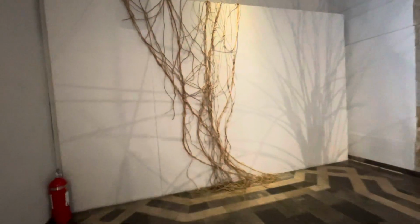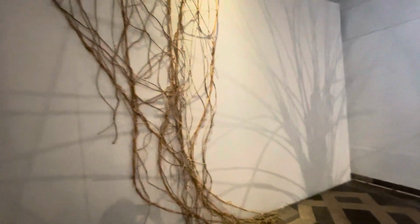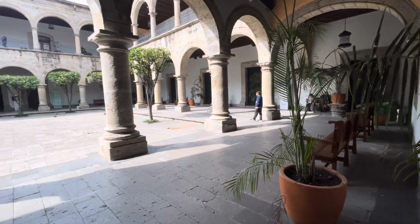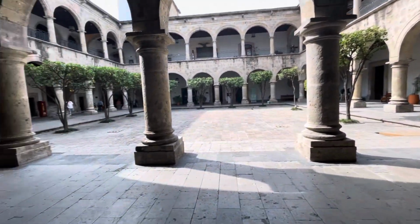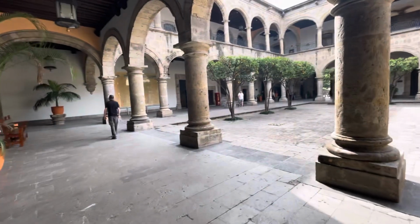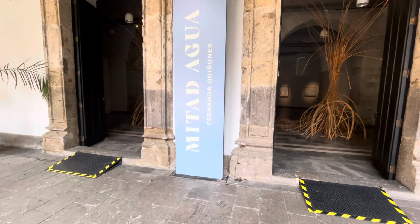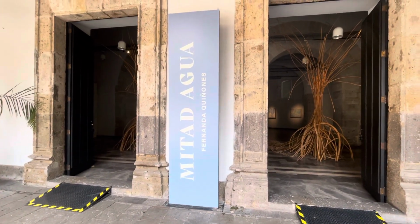And we are at the museum. It's a government building in Jalisco, Mexico, Guadalajara. And here's the lovely patio area. And as you can see, it's called Mitad Agua.